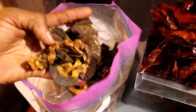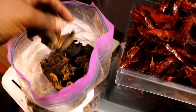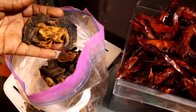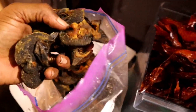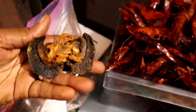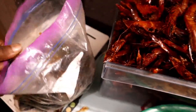So guys, this is snails. After drying the snails, this is how it comes out, very dry. When you want to cook this, after rinsing it, put it in a bowl and pour hot water in it, because this is dried, so it will have to rise very well. That is what you've just seen here. After drying it, it becomes a size, so you can imagine when you soak it, it's going to rise more than that, guys.